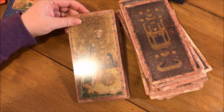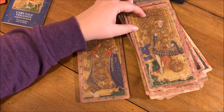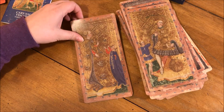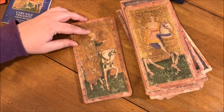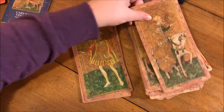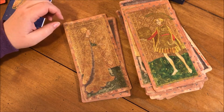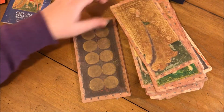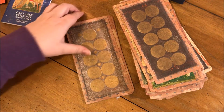And so this must be the pentacles or the coins. King and the queen. Two knights. The two pages. And the pip cards, which just look like big round discs.